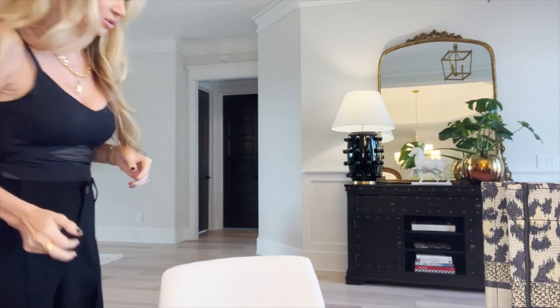And then I placed three orders with Zara, and one of them isn't here yet. It's supposed to be here today, but that's okay. We'll just show it next time. So we're gonna start off with what I have on and then build on that.